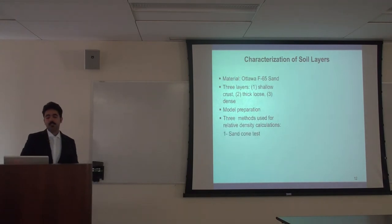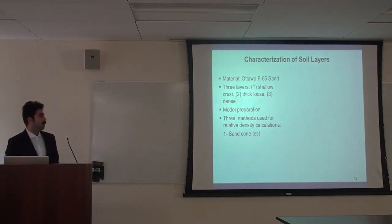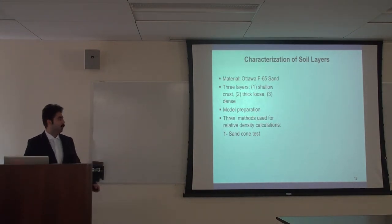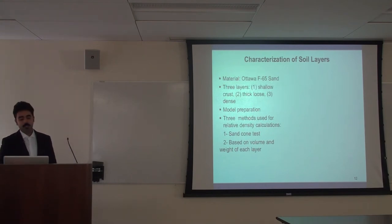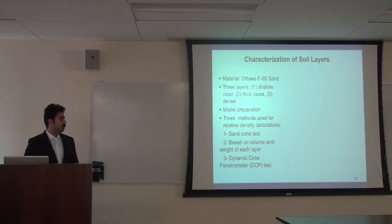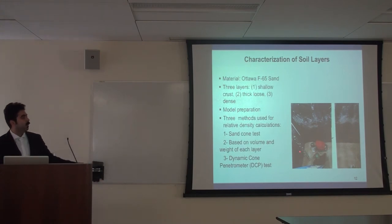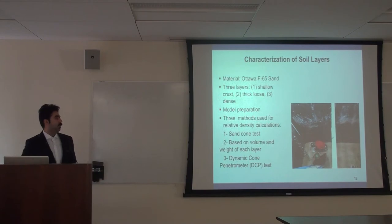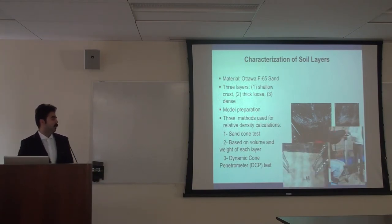For the measurement of relative density, we have three methods. The methods used to come up with the relative density of each layer are the sand cone test, where we use the volume and weight of each layer, and finally the DCP test used for the calculation of relative density. In this picture, you can see our friends doing the sand cone test, and the second one is the DCP test.